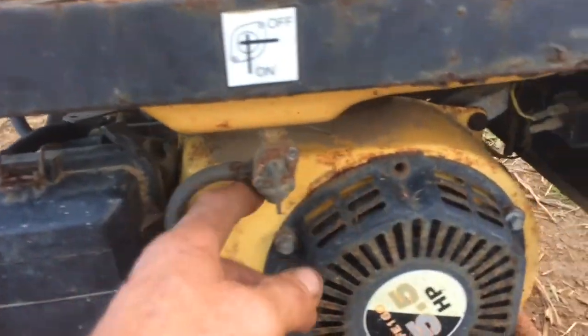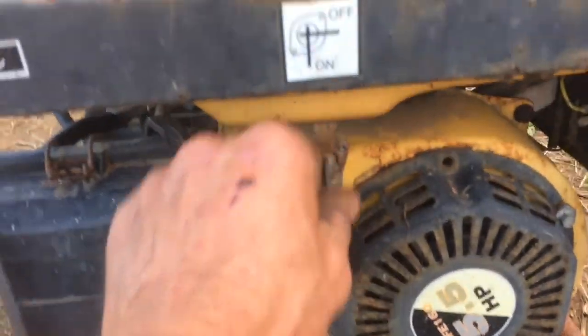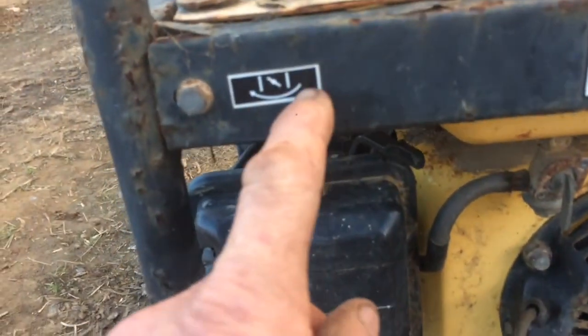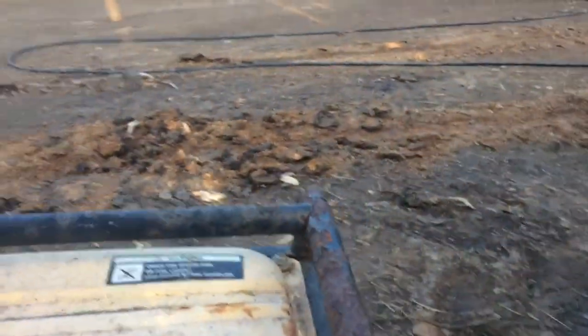Like every engine, you normally have some kind of gas thing that's obviously on, and that's off. So I'm going to put that on. That sign there is the choke sign, so that means the choke is on when the arrow's that way. So I put the choke on, and there'll be an on and off switch somewhere. Now it'd obviously be a miracle if it starts, but we'll just see. It's made in China, which means obviously it will start.